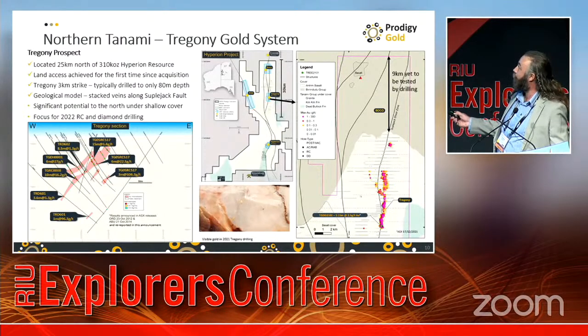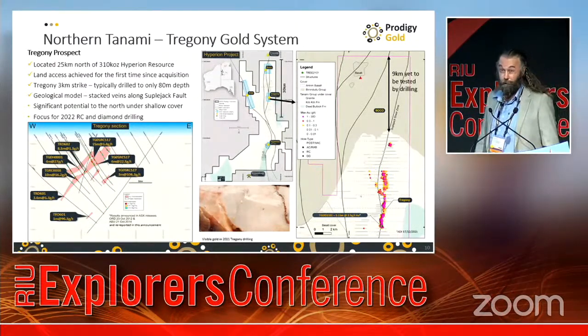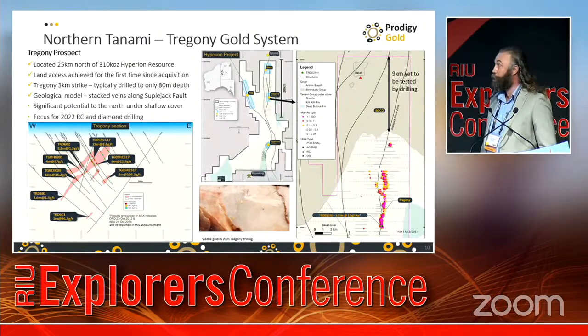So we're looking at the Tregony area here, specifically for exploration potential with 9 kilometers of untested ground. I was out there, had a pretty good look and map and realized that this is potentially a geochemically blind target, which is why nobody sunk a drill hole into there. We've got flat-lying, younger sedimentary rock that's silicified, on top of the vertically dipping, highly prospective Tanami group.